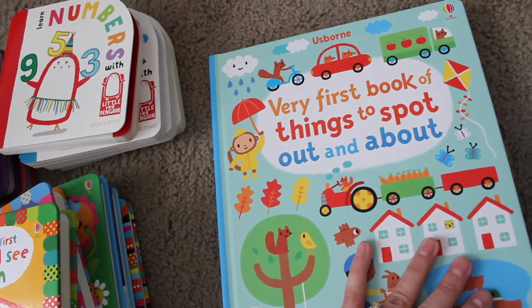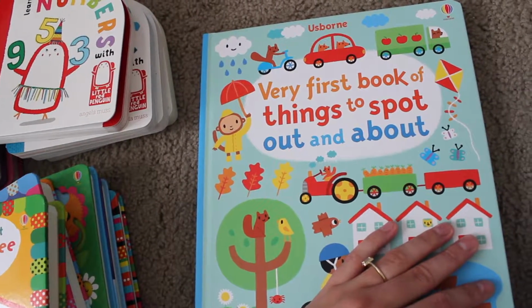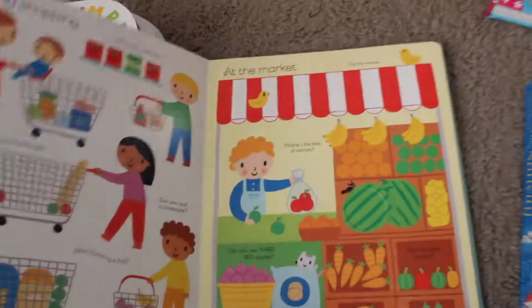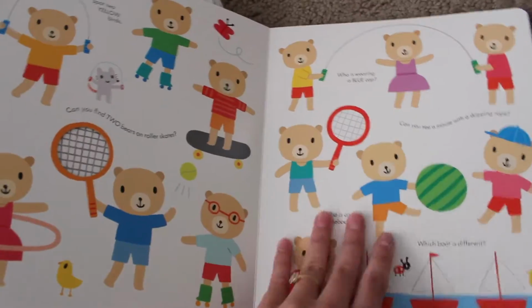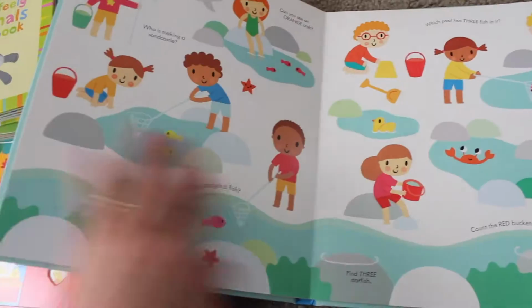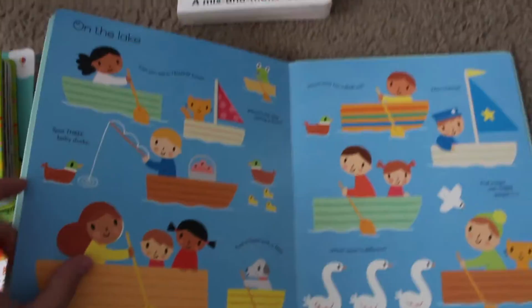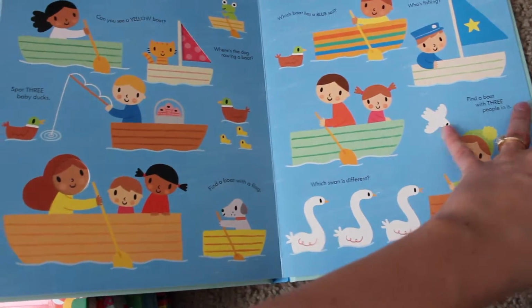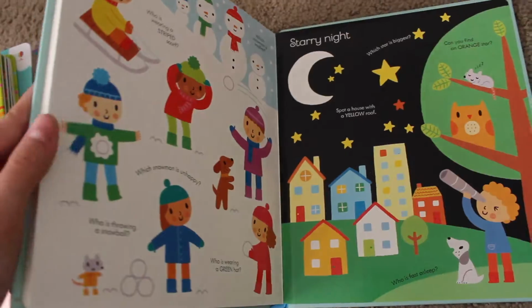Very First Things to Spot Around Home, I believe. There's Very First Book of Things to Spot. I love Out and About because it's a little bit of everything. I love this little market stand in the park. Really cute. There's just lots of illustrations on each page, and there's questions and things to help that read-aloud be interactive with your sweet little ones as you read to them.